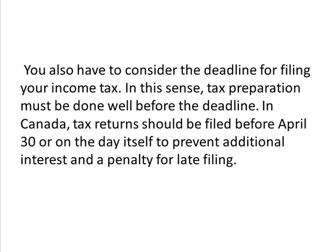You also have to consider the deadline for filing your income tax. In this sense, tax preparation must be done well before the deadline. In Canada, tax returns should be filed before April 30th, or on the day itself, to prevent additional interest and a penalty for late filing.